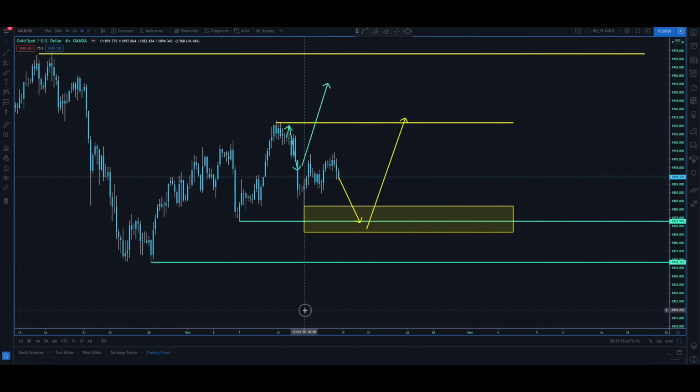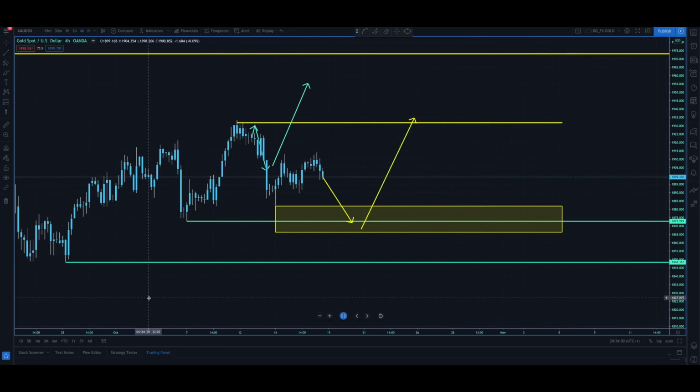But here is gold. Now, gold again from last week, was expecting gold to sell off and then to look for a buy, as you can see here.